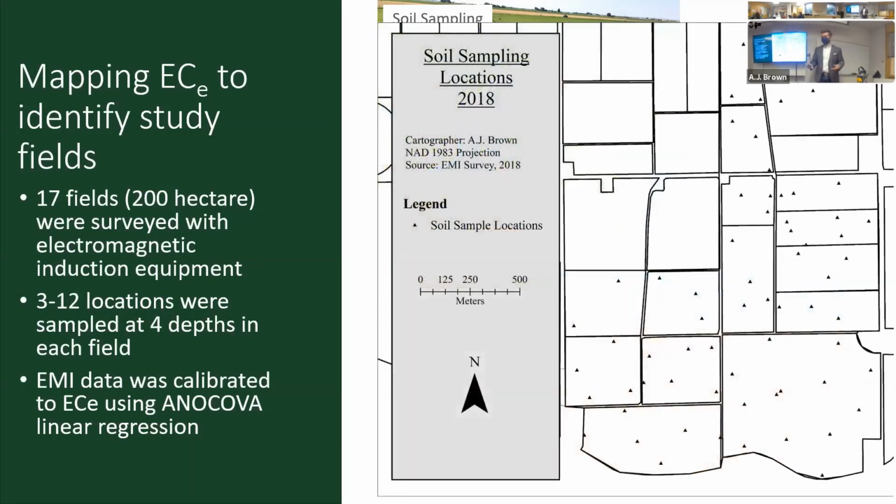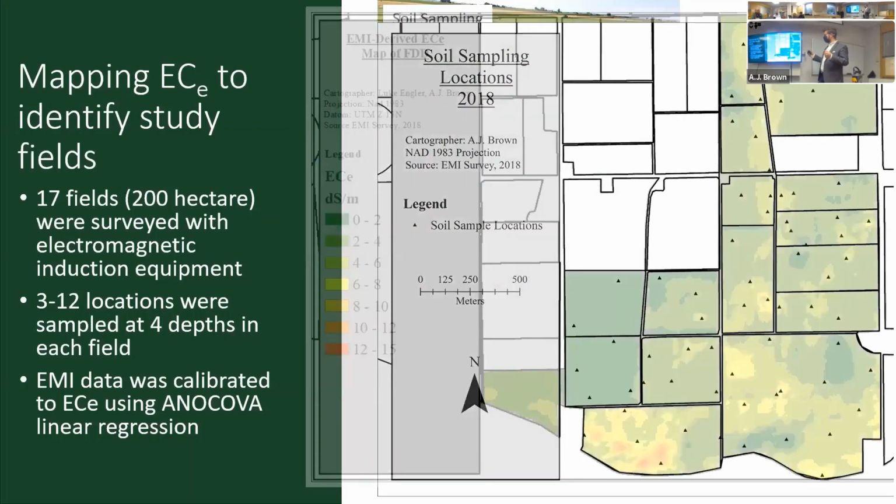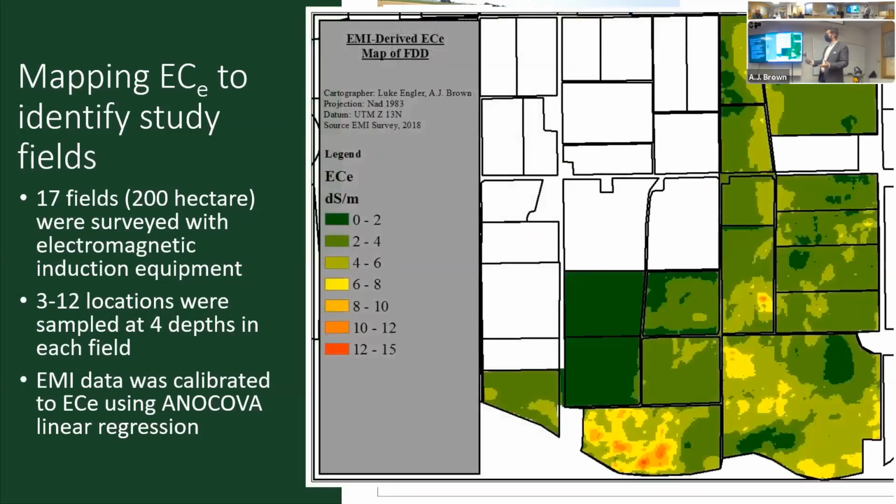So let me show you how many samples we took. This is a map of the field and where we sampled in one of our surveys in 2018. So over these 17 fields, we dragged our instrument. We then generated this map after statistical calibration of our soil samples to our EMI readings. And then from this, we were able to identify two fields that we wanted to more heavily survey for our study because they were irrigated and under irrigated corn specifically.